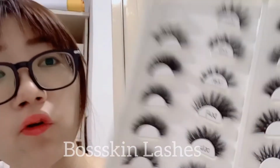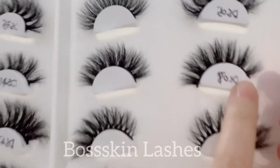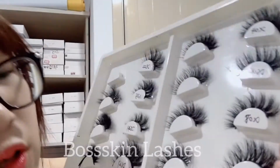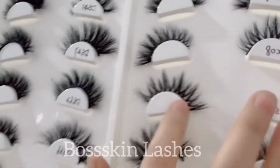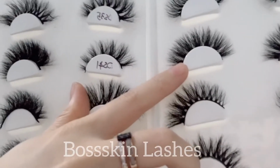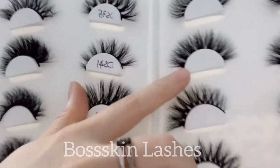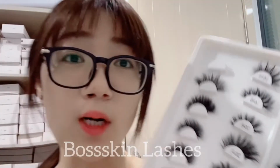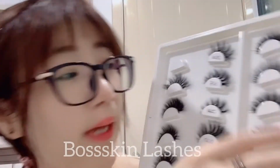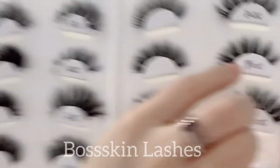And now I will show you our popular lashes styles. For example, the DC07. Yes, this one looks very natural. And also have DC09. Oh, look, this one. Yes, these two lashes are still very short and very thin. Okay, if you want to start your lash business and your customers like short lashes, you also can choose these two lashes. Okay, and let me try these lashes and let me wear this one that you check.